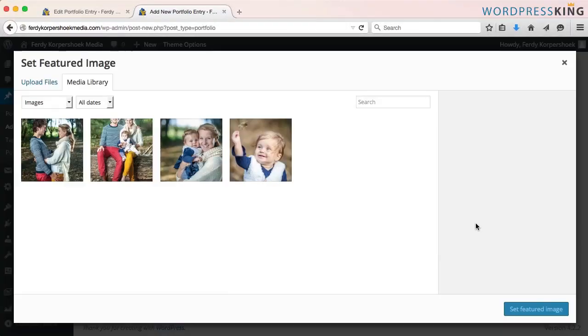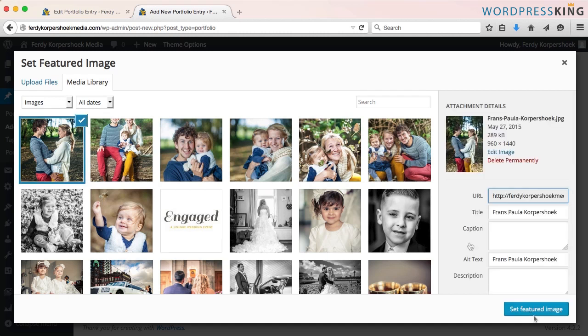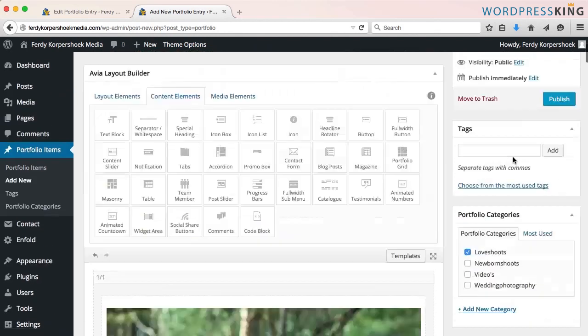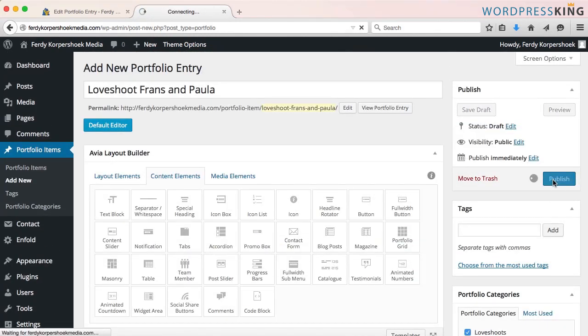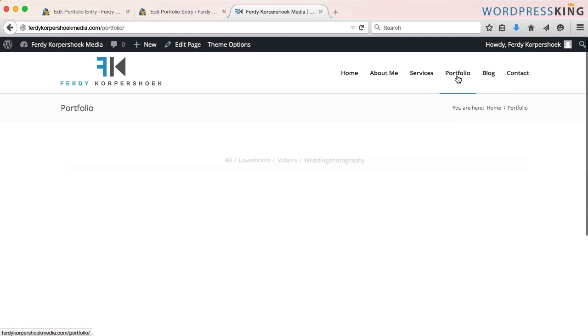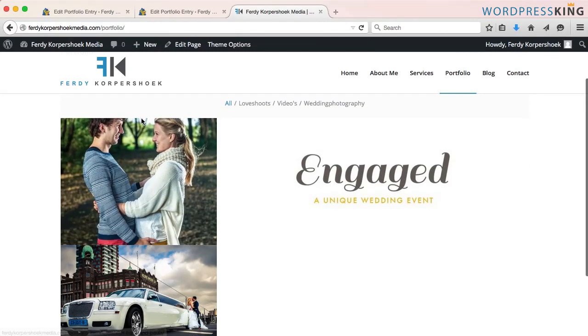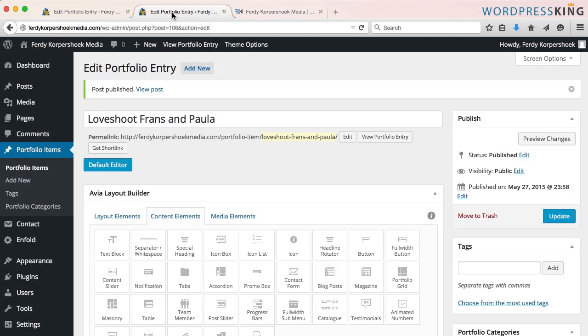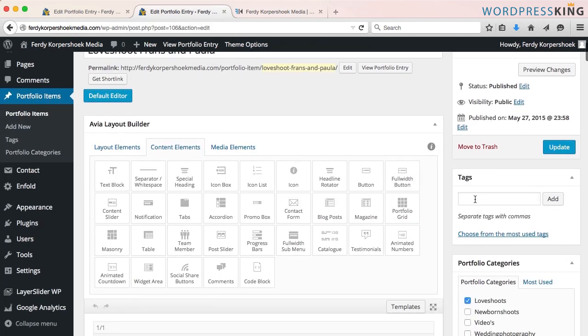I go to the set featured image. I really like this one. So I set a featured image. But on a lot of places in the website, they only show one block of an image. It doesn't matter if it's a portrait or a landscape. So if I go to portfolio, you see their heads are cut off. I don't like it. What I can do, I go to edit portfolio entry and I create a tag which is called portrait.